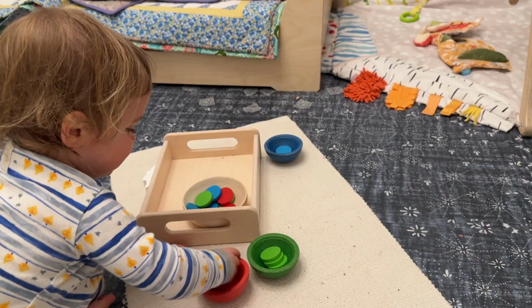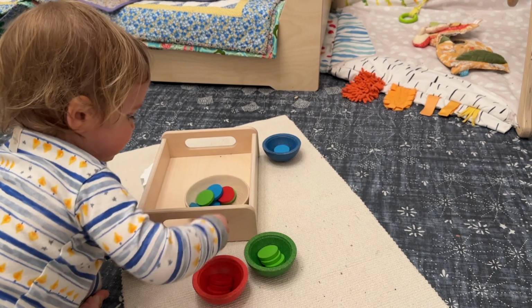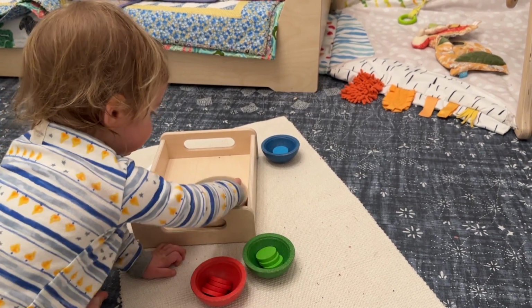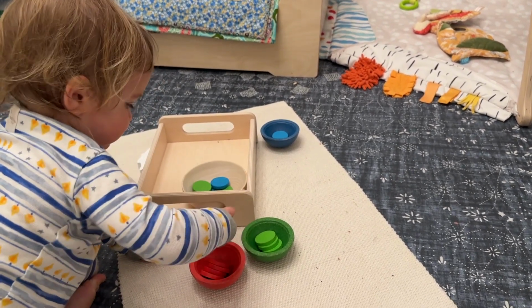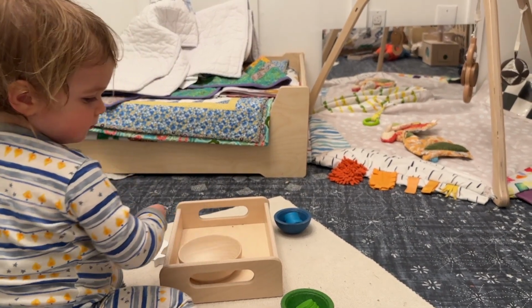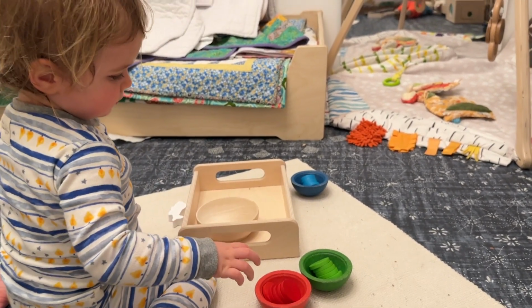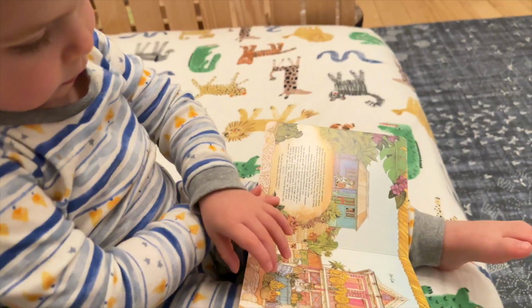Sometimes he'll do quiet play for just a few minutes before bedtime, sometimes not. And this is generally not any more than a few minutes, but we'll let him do that once or twice sometimes. Oh, we're gonna have bedtime now, babe.